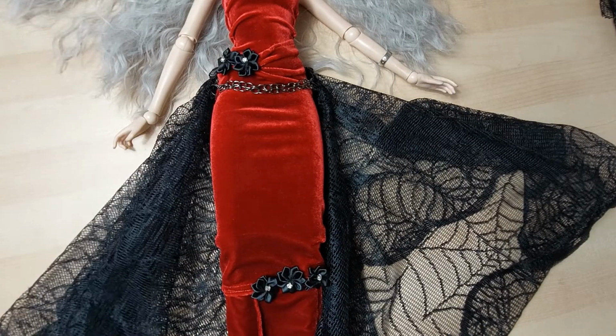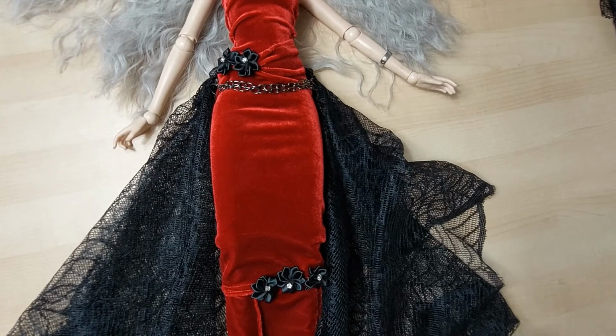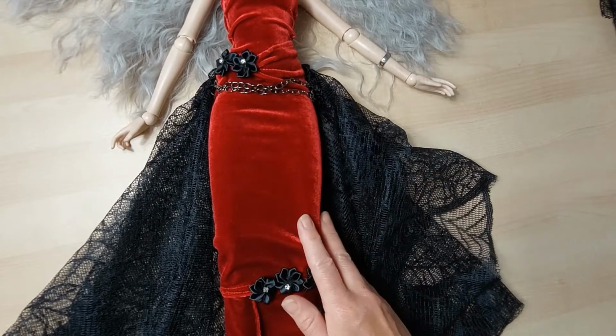Some of you have seen the picture of the dress when I started it and it was going to be red. It was like a red chiffon I got. It just didn't work. So I've gone completely off on a tangent and went for the black detail, which I think works a lot better.